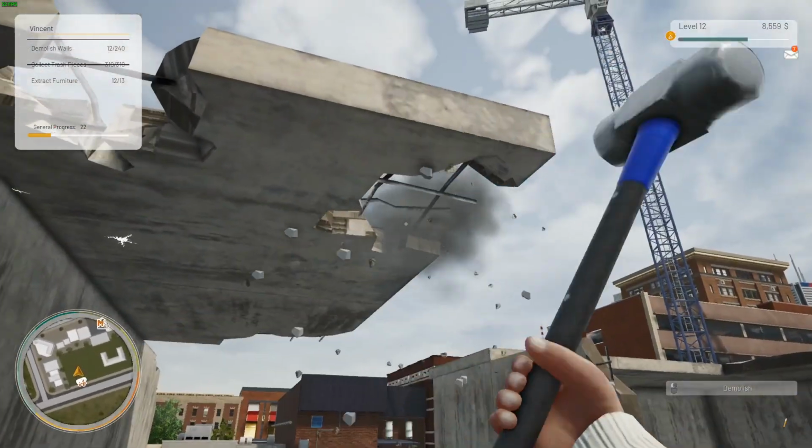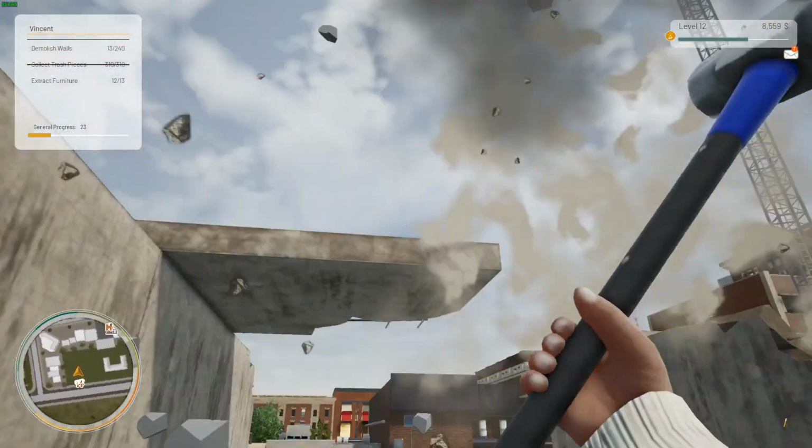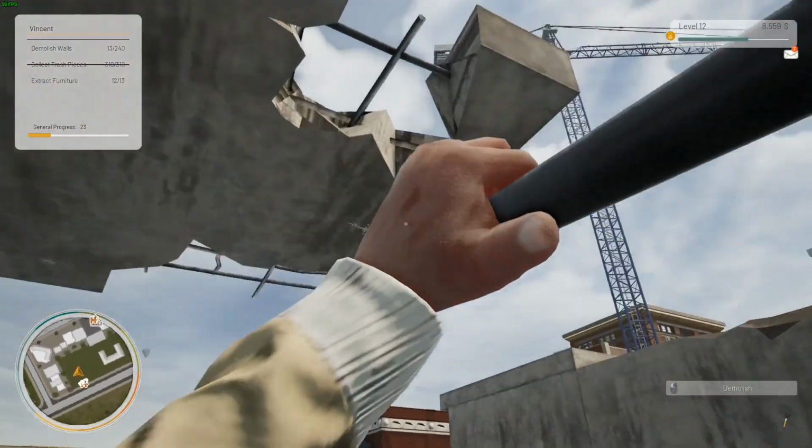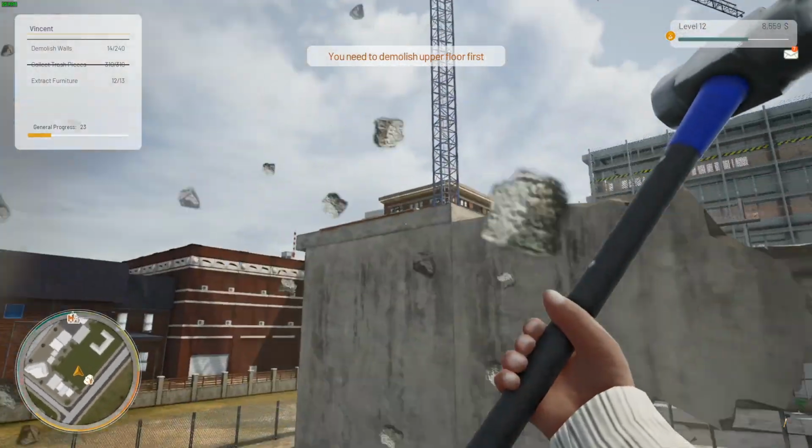I can't remove the staircase until I'm completely done up here. At the very least, removing the ceiling of this floor and the walls.